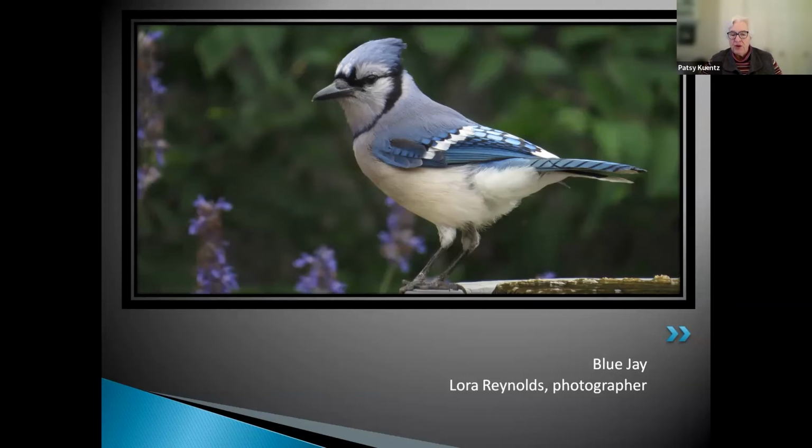So if sometime you're walking along, you hear a big ruckus up in the trees, look toward that sound and see what you can find, because you may find a blue jay or a group of blue jays harassing an owl or a hawk. Blue jays have a particular fondness for acorns, so many oak trees here in the park attract them. Also note this crest on the head. Sometimes it sticks up more. He's got it a little bit flattened, but he has a crest on his head.